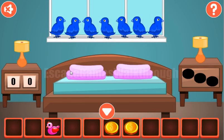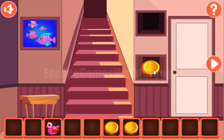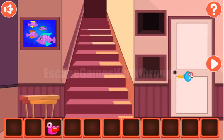So going in here, we need to look at these blue ticks. They're looking right, right, four times left and right. So it is to enter here, right, right, 1, 2, 3, 4, and right again. We've got the third coin. Here's the place for the three coins. And we have a key from another room.